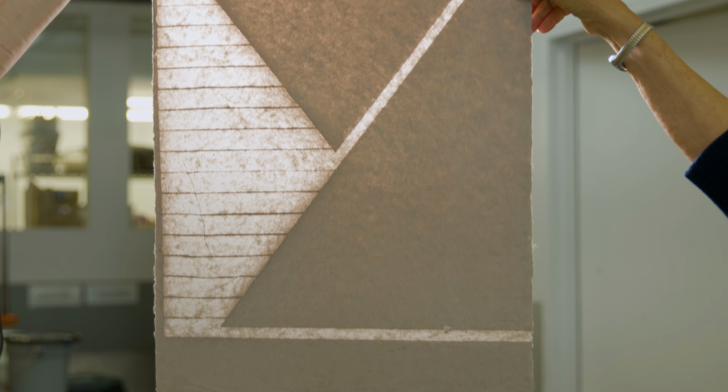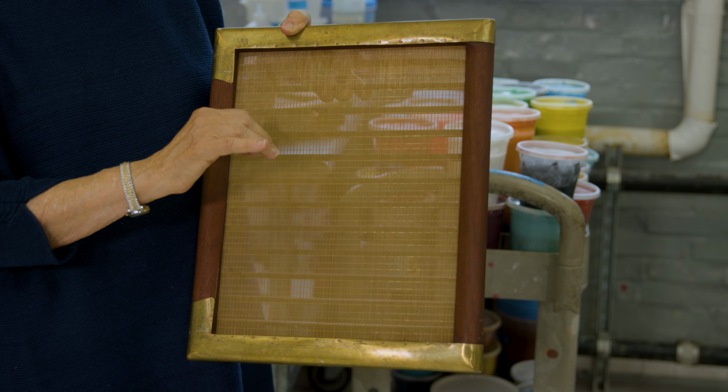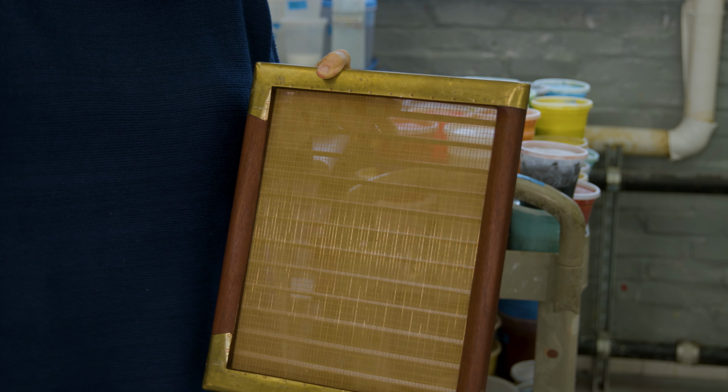What was visible always in her work is this play of density, where your eye actually picks up the density of how much color is in there. And the lines that are drawn come from the laid lines of the mold. So they do have a very mysterious quality to them, and they have a sense of depth of going in and out. She had done some paintings with lines in them.